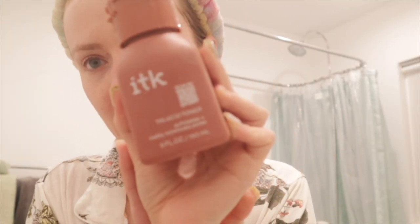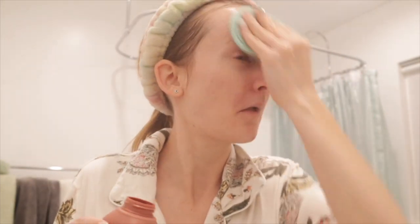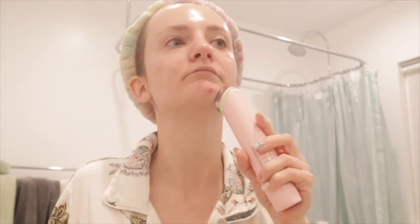Alright, now that the face mask is washed off, I'm going to go in with a toner now. I'm going to take the ITK Triacid Toner. I'm going to apply it using a cotton pad. Okay, I'm going to use Medicube again, and I'm going to do the microcurrent mode. Microcurrent mode, and then have it at level 2.